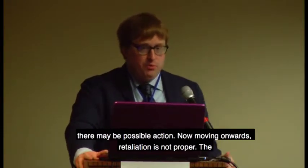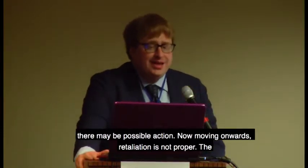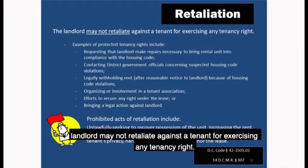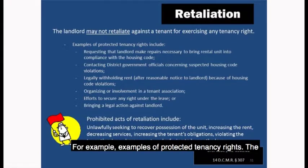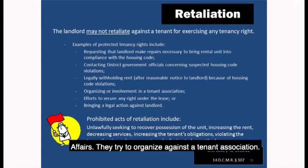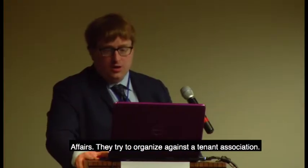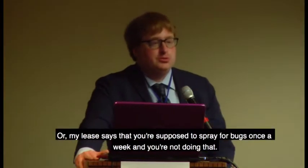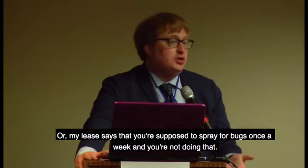Now, moving onwards, retaliation is not proper. The landlord cannot retaliate against a tenant for exercising any tenancy right. For example, examples of protected tenancy rights: the tenant says you need to fix the refrigerator. The tenant calls the Department of Consumer and Regulatory Affairs. They try to organize a tenant association. Or my lease says that you're supposed to spray for bugs once a week and you're not doing that.